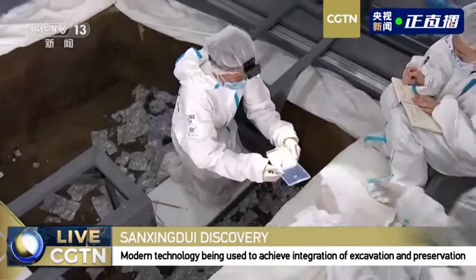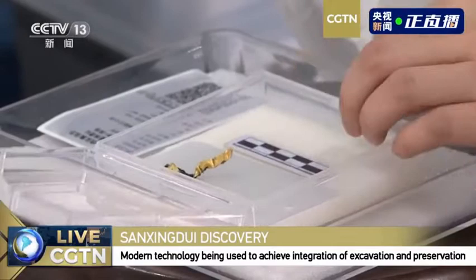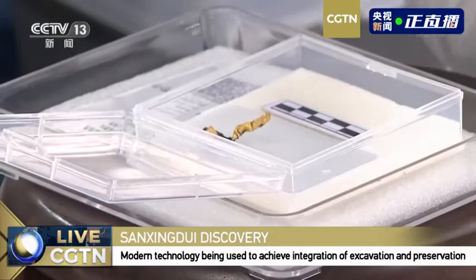What can it possibly be? It should be similar to the golden foils, because it is also very thin. Maybe it is part of the whole piece of artifact.